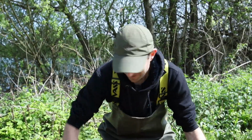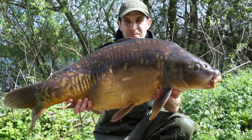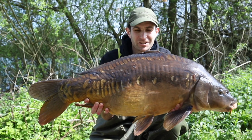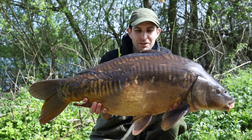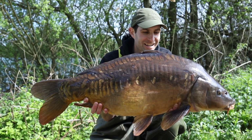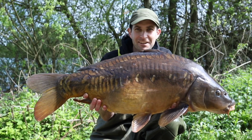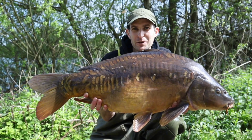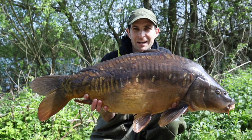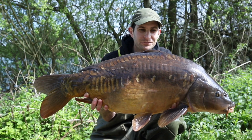Well, the move has paid off. I am finally holding my first carp of this session at 31 pounds, 8 ounces. What a way to start. I've still got a night to go, so fingers crossed that this is the start of a few bites. So I'm going to get a few pictures of this one, get him slipped back, and hopefully I'll be back with another one shortly.